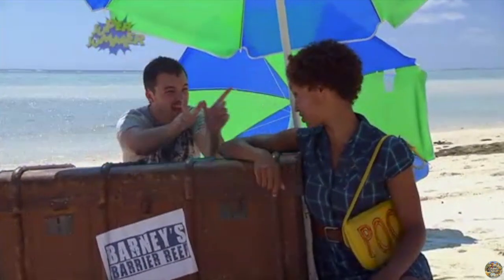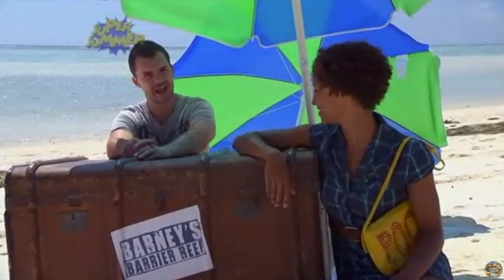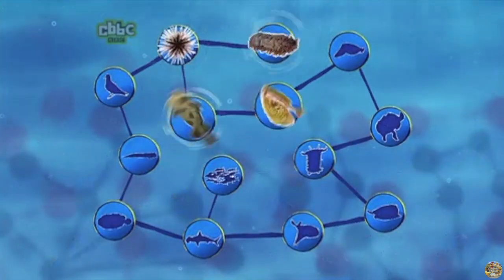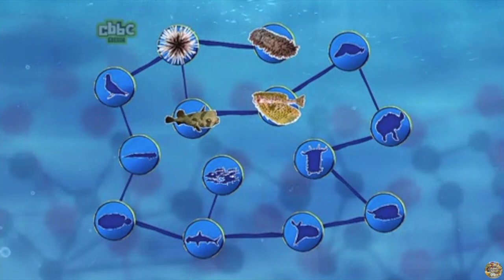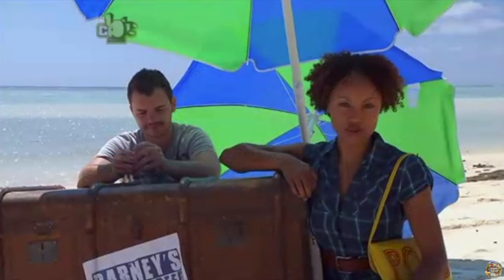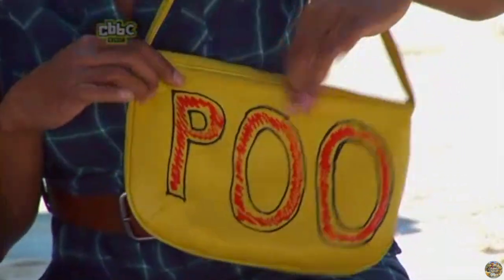Well, these sea creatures certainly have some amazing party tricks, which I think are a lot better than yours. Whatever. It's time for a reef cap. Our freaky connection started at sea urchins and took us to flying gurnards. Our first awesome freak is the sea urchin. Not sure their poo bag will catch on, though, although I must say it's pretty unique.